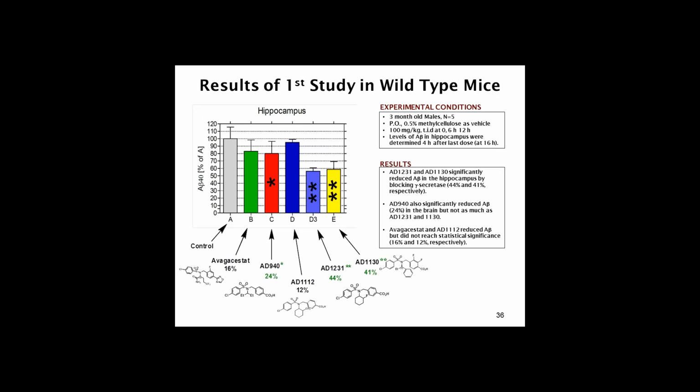These are the compounds I highlighted. This was the compound that was really potent, but not very metabolically stable, and it gave a 12% reduction. So this is the reduction in the A-beta 40 in the wild-type mice. The best compound was this 1231 and then 1130, which are similar in structure. The only difference is this ring on the bottom is cyclohexyl. Here's the BMS compound, 16%.